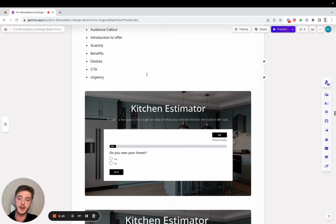And then urgency, you can just throw gasoline on the fire there, say offers available for 10 spots only, or PS, these slots get taken up fast. So claim yours before it ends.